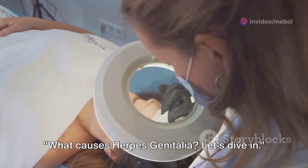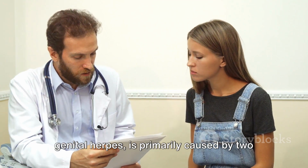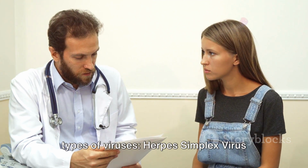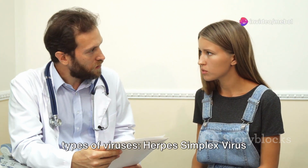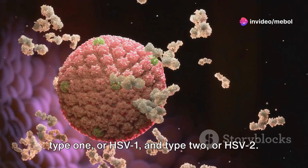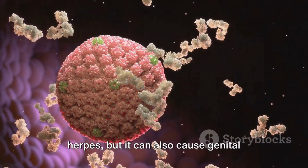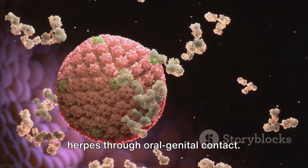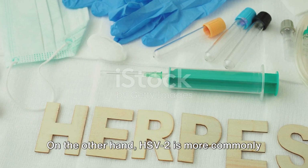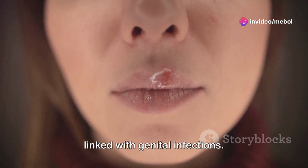What causes herpes genitalia? Well, let's dive in. Herpes genitalia, often referred to as genital herpes, is primarily caused by two types of viruses: herpes simplex virus type 1, or HSV1, and type 2, or HSV2. HSV1 is typically associated with oral herpes, but it can also cause genital herpes through oral genital contact. On the other hand, HSV2 is more commonly linked with genital infections.